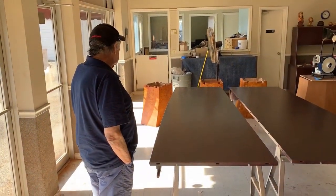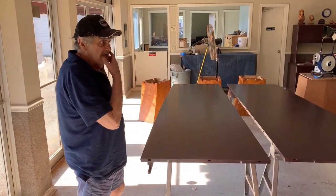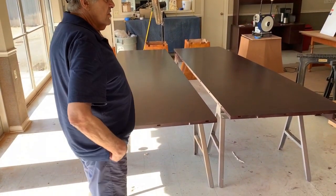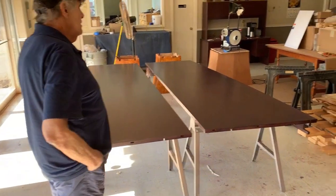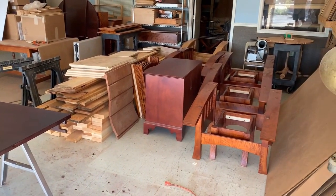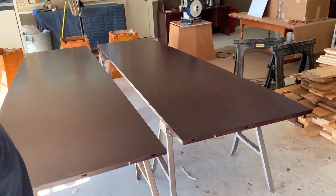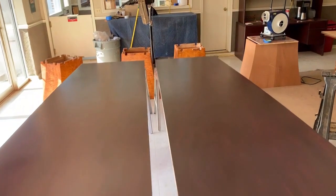We can go up here in the spray booth, and of course also leaving is all these Morris chairs, this little dresser, but absolutely no room.